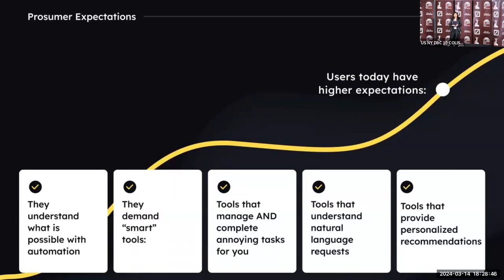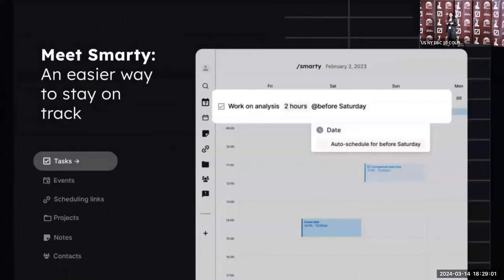So they're demanding smart tools, tools that manage and complete annoying tasks for you, tools that understand natural language requests, tools that provide personalized recommendations, that understand your preferences based on your past data and actions. And that's what Smarty does. Smarty is an AI-powered executive assistant in the form of a conversational calendar. Today, we're targeting solopreneurs, small business owners, and freelancers who need a single universal inbox in order to capture everything on their plate so that they can plan their best day every day.